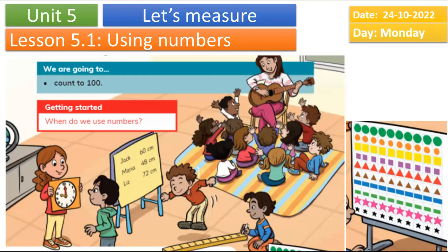So let's summarize today's class. Today we started from Unit 5, okay? This Unit 5 is all about measures. Measures means you are going to learn in Unit 5 numbers in English, and you will learn how people measure things, okay?